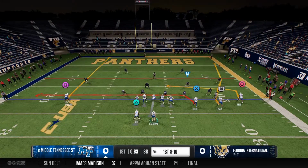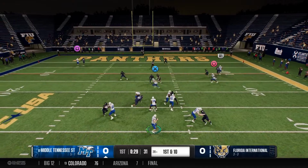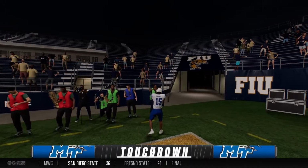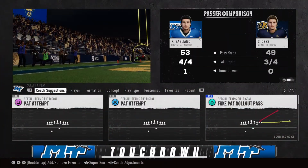Offense now working in the red zone. They're threatening to score, and they'll throw it. Looking for the end zone. And he's got it. Touchdown, MTSU. Well, this offense is top 10 in the country in points per game.